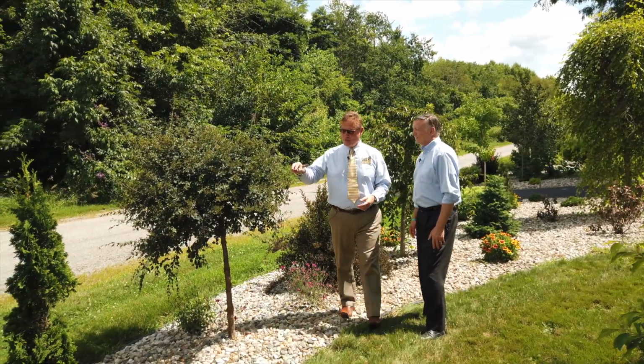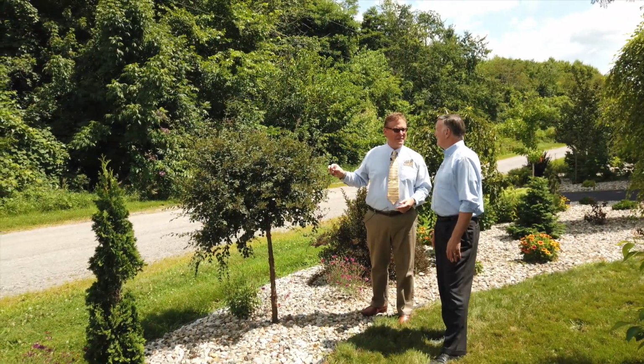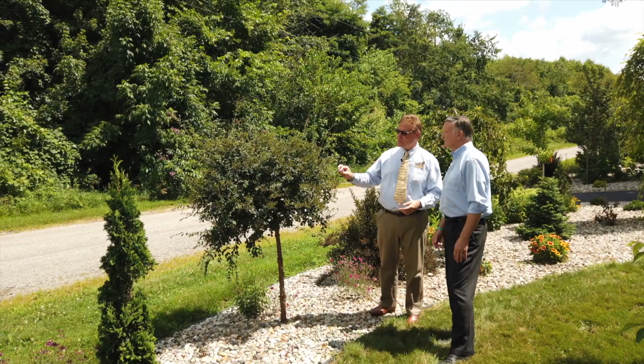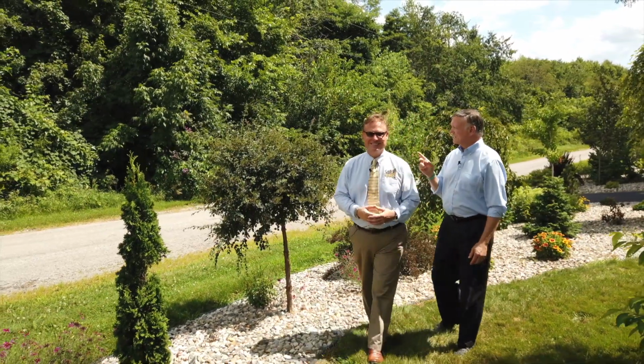Ties in with our dwarf repeat blooming lilac. Everyone knows that lilacs bloom in the springtime, but this one continues to rebloom throughout the season. That's an unusual sight, isn't it? It is. See it this late in the season.